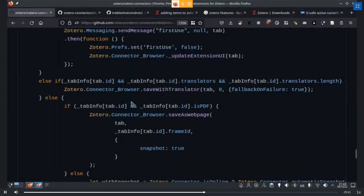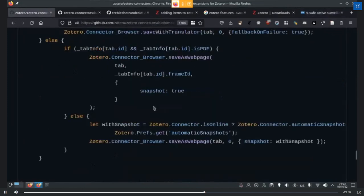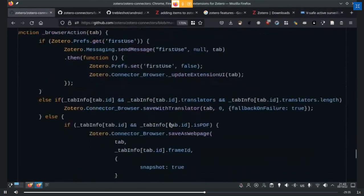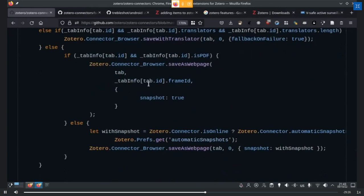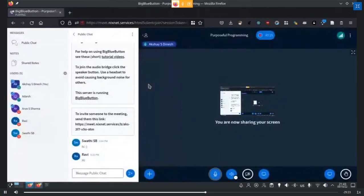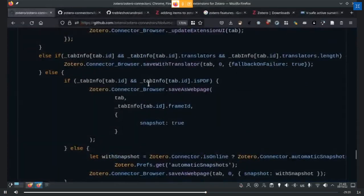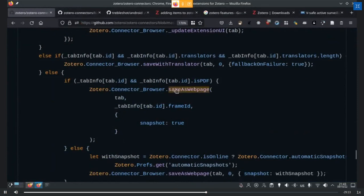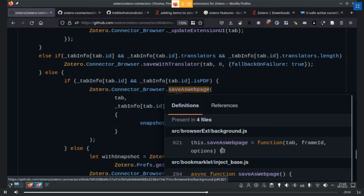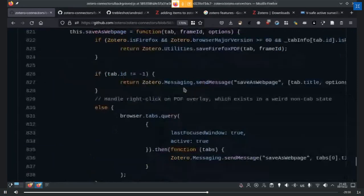So all that code was there in what we just saw. We didn't go into detail of exactly how the code works, but I just wanted to show how it looks like. And I know I've been talking continuously. Please do feel free to stop or make a comment or anything in between. So let's look at this particular save as web page function.